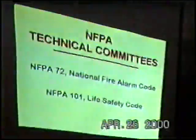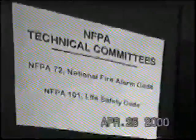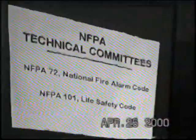The draft on this code is out. What the fire alarm ministry is trying to do is make an international code similar to what the mechanical code is, so that it's more of a performance-based code rather than these other rules and stuff.